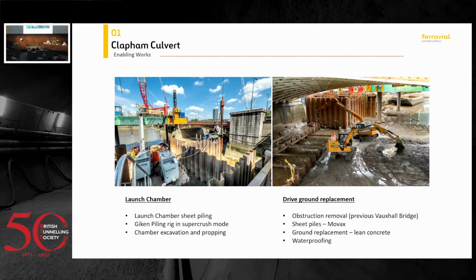I think that it would have been extremely complicated to recover the machine, especially in a tidal environment. So that's why we went for this open face solution that, probably in the first place, doesn't look to be very suited for these tidal conditions. And this is the setup that we had in the launch chamber for the jacking works.